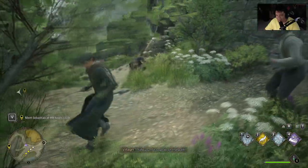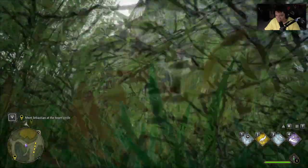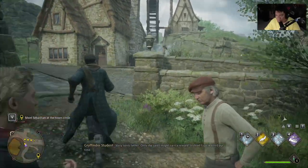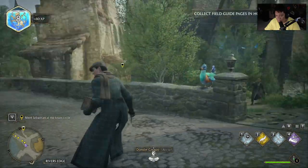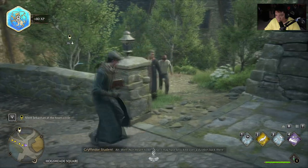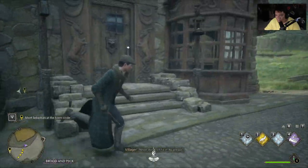Told you not to go down that path. Miss Peck from Brood and Peck said a customer lost a deerical around here. I know we're not supposed to go down there. I just thought... You could have got us in a lot of trouble. I'm very sorry, Father. Only she said I might earn a reward. Akio! There you are. Does it get any more cozy than Hogsmeade? I'll have enough of that wind wisp. Well, not meant to be. Also, I may have knocked over a dustbin back there. Never mind, I'll fix it. As always.